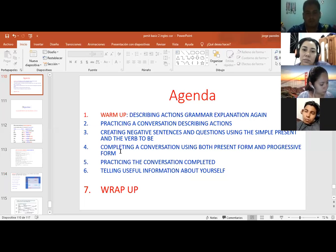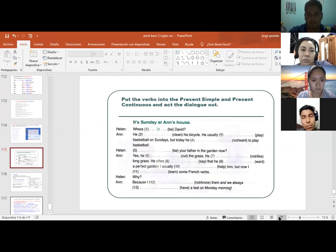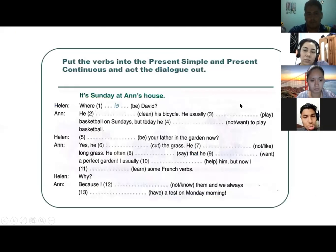Ya lo hicimos. Number four, completing a conversation. Vamos a completar una conversación. Okay, usando, using, ya sea el present, la forma presente o la forma en progresivo. Okay, eso es lo que vamos a hacer. Okay, so here we have it. Okay, aquí lo tenemos. This is what we're gonna do right now. Eso es lo que vamos a hacer en este momento.